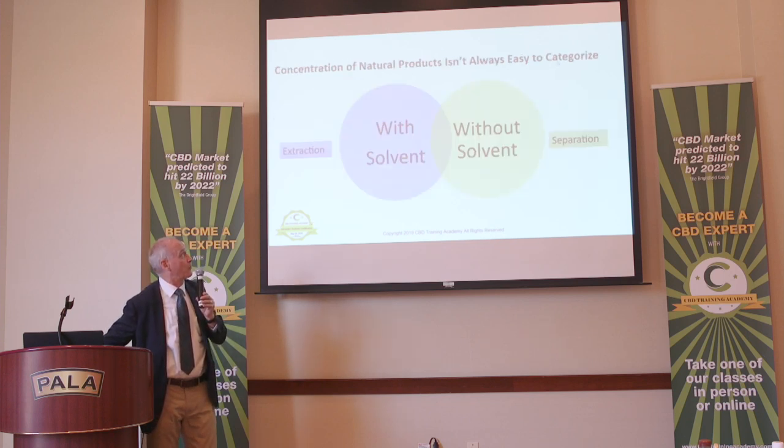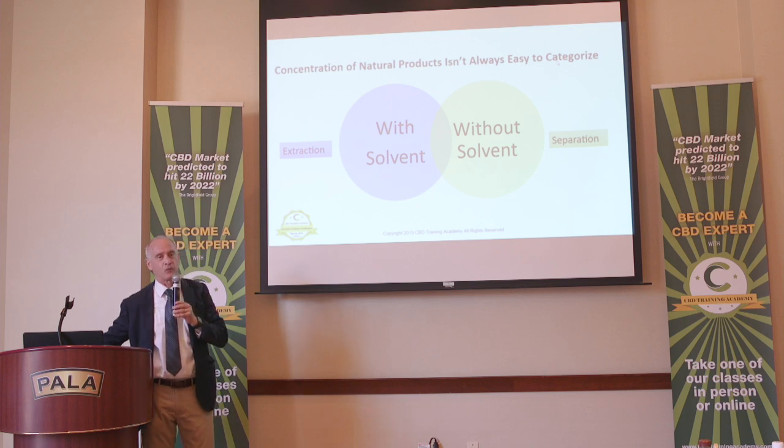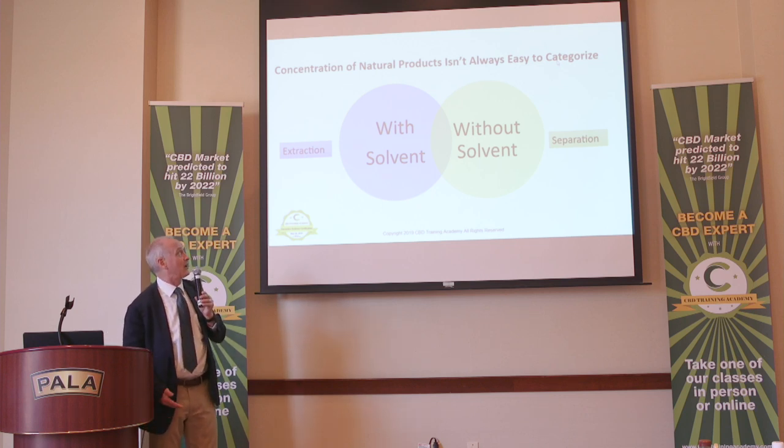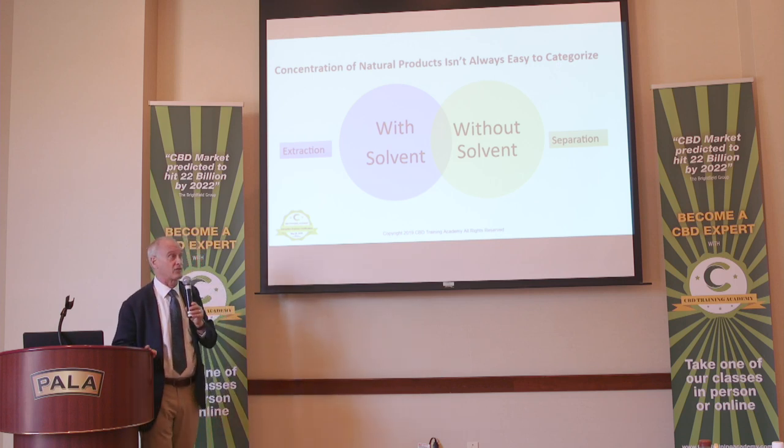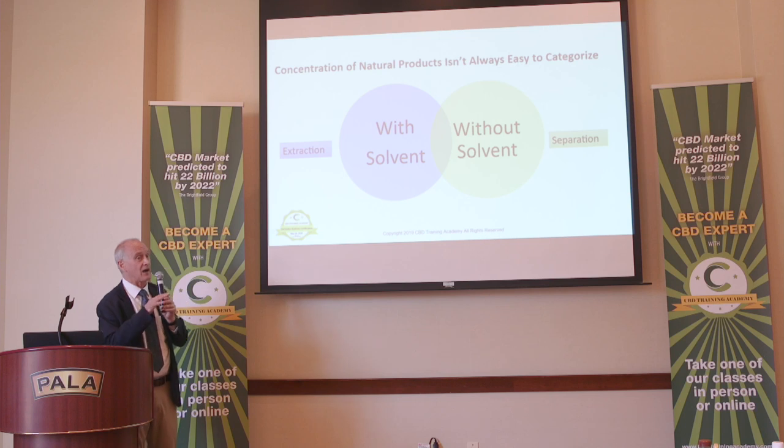So this is what you have. You have with solvent, without solvent. I'm going to talk about some of the without solvents this afternoon. Whether it's hash or whether it's juicing or whatever it is, that's without solvent. And then you have the with solvent. So you have both of those capabilities.